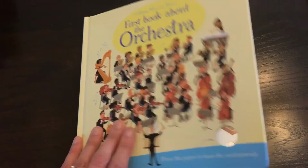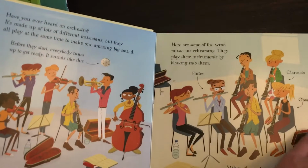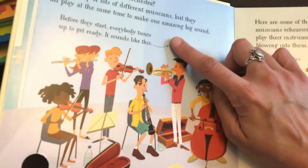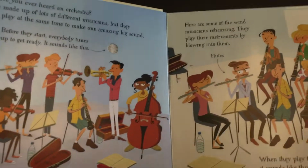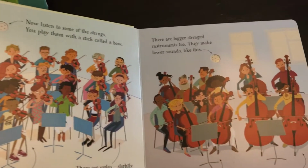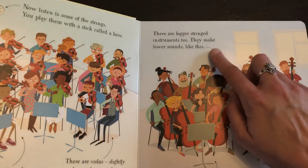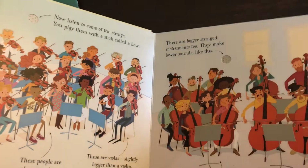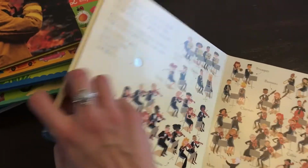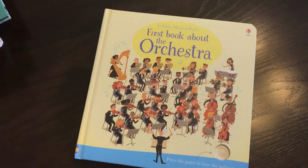This is a little standalone book that I absolutely love. It's called First Book About the Orchestra. It's a board book, and you open it up, and it talks about the different orchestra, and you can put your finger right here, and you can hear everybody kind of tuning up. And it goes all the way through different sections, so you can listen to just the strings, you can listen to the woodwinds, you can see how all of them fit together in the orchestra, and then you can scan a QR code at the end to listen to more.